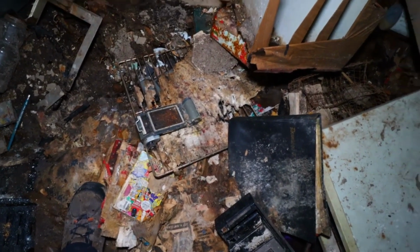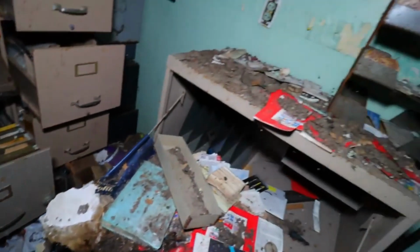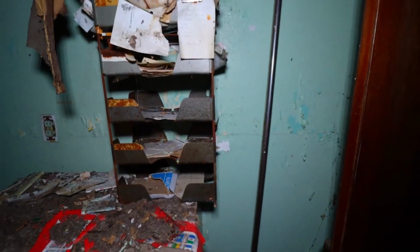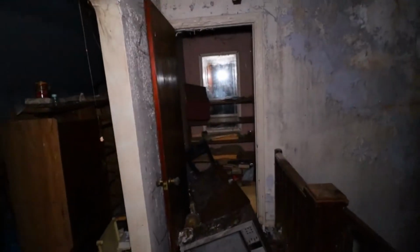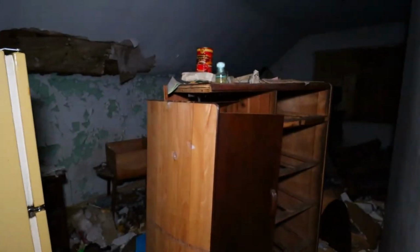This right now is what I'm standing on. Just rubble. And I want out. We'll come back to this room. There's a lot of cool stuff in here.